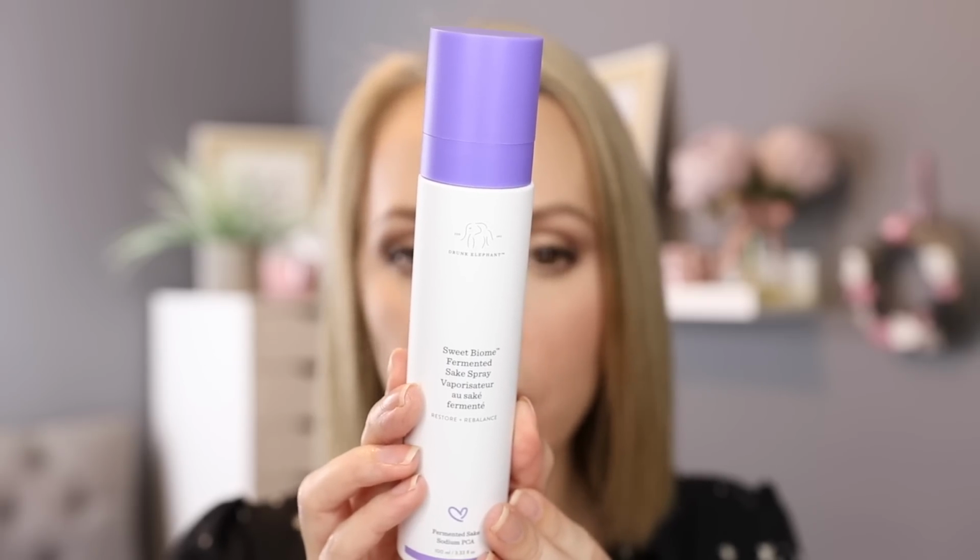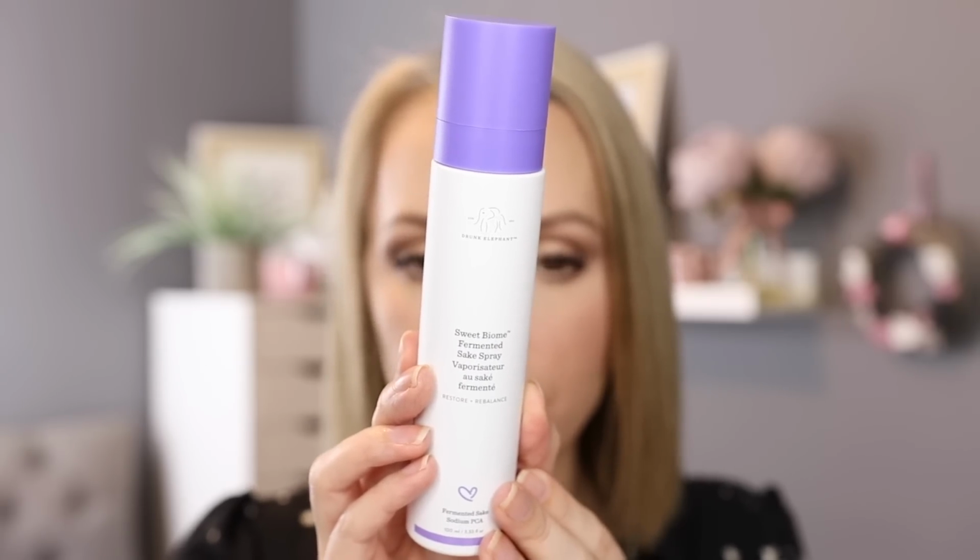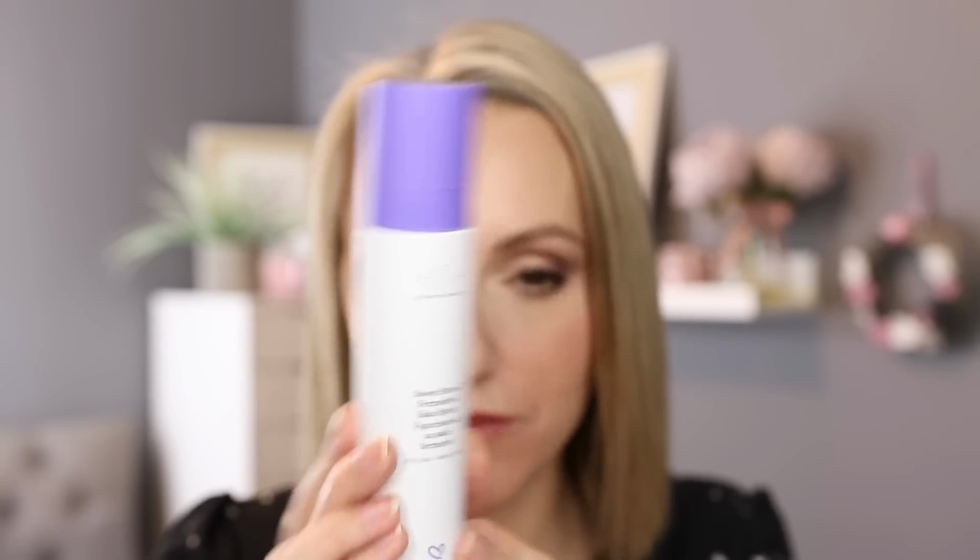If you haven't already got a hydrating mist in your routine, then I definitely recommend this one. This is also really good to carry around in your handbag. You can put this over makeup, under makeup, just keep refreshing yourself throughout the day. It's £35 and you get 100 ml worth of product, and it's a really beautiful fine mist.